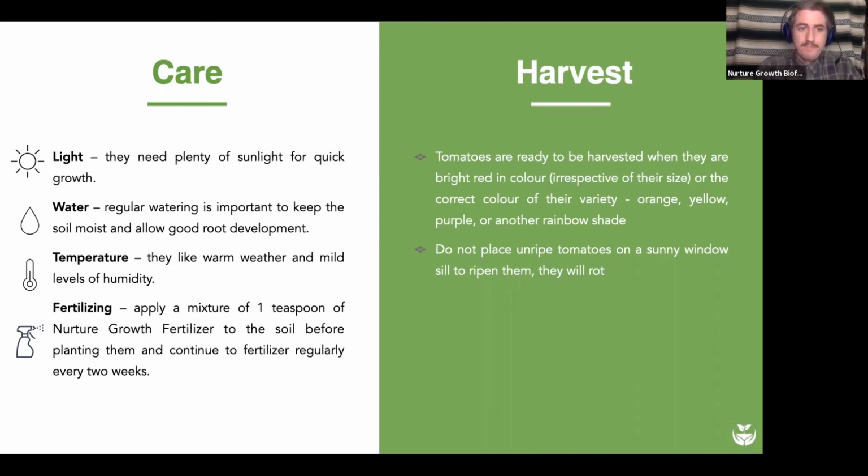So yeah, you want to apply fertilizer right at planting. And generally, every 2 weeks is the interval I use, especially with nurture growth. That's the perfect interval. It's just about every 2 weeks up until harvest, honestly.